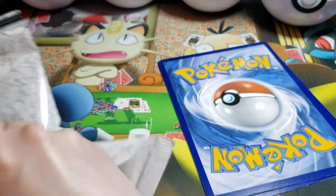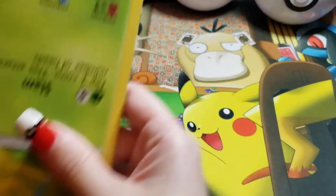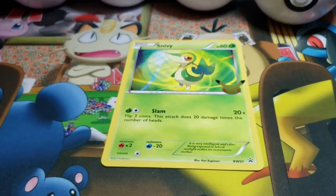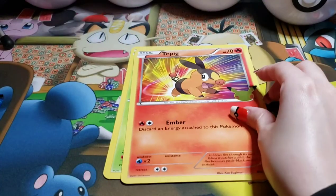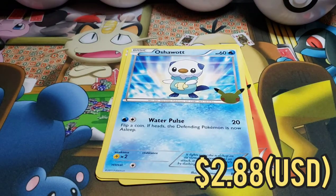All right, so this comes with the three big cards. Three big cards. Let me turn them around. It comes with a beautiful Sneevee. Beautiful little Sneevee. Let me focus that in for you guys. There we go. Sneevee. We got T-Pig. And Oshawott. Our favorite. Oswald. Look at that cute.